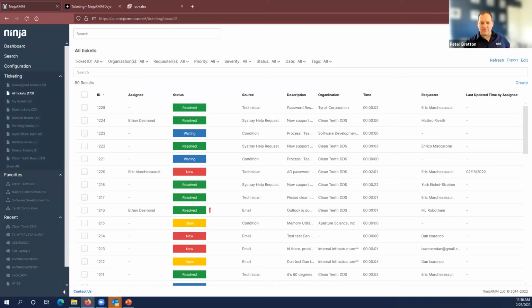I also see someone asking if this is Zendesk. This is our own proprietary solution. We're not leveraging anyone else's technology. I mean, everyone leverages other people's technology, but this is proprietary to Ninja.